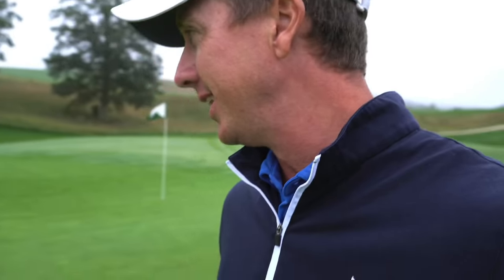We're on number five, par four, 391. There's actually a par four under 400 yards, so thankful about that. Pretty much aiming straight down the middle. You can see the green sit off back to the right. Definitely a right miss is more favorable than a left miss.